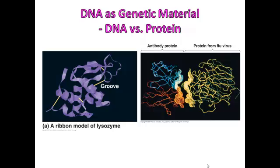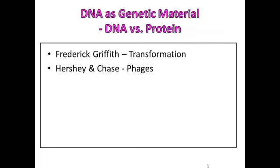Because of ATP, we knew that nucleic acid carried energy around, but how could it carry genetic information? A group of scientists led by T.H. Morgan showed that genes exist as parts of chromosomes, and chromosomes are composed of DNA and protein. So which was it, DNA or protein? Two groups helped cement DNA as the genetic material of the cell: Frederick Griffith and Hershey and Chase.